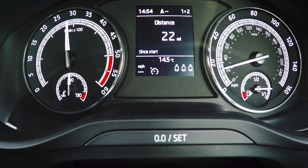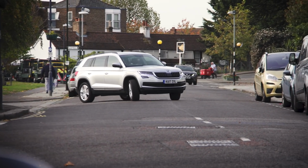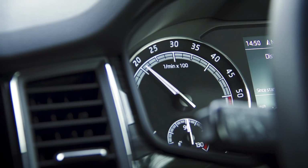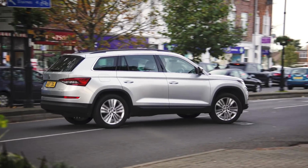I have to give the engine quite a lot of revs to get this car to pull away from rest as quickly as I'd like, and when I do that, the engine gets really quite noisy. It's something I notice particularly around town when I'm stopping and starting all the time.